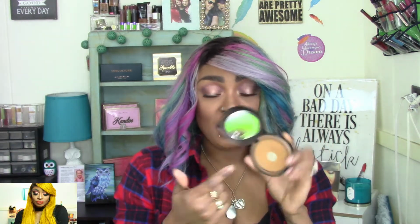Moving right along, we're going to talk about face pressed powders, and you guys know this is a holy grail pressed powder of mine. It's a throwback. It is the Studio Fix powder from MAC. As you can see, I've hit pan, but I've been through like a million of these. This is my go-to powder when I'm doing some quick makeup. I know that this powder is going to look good, so I just grab it and throw it on.